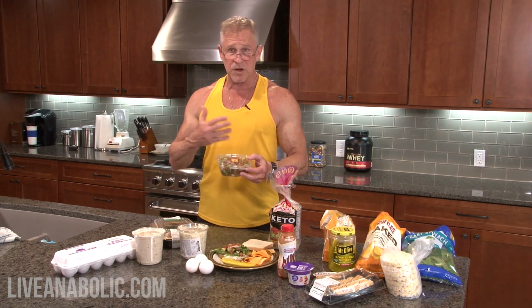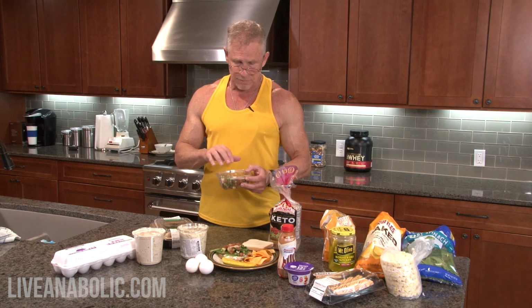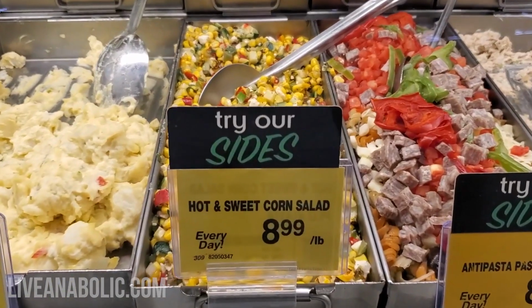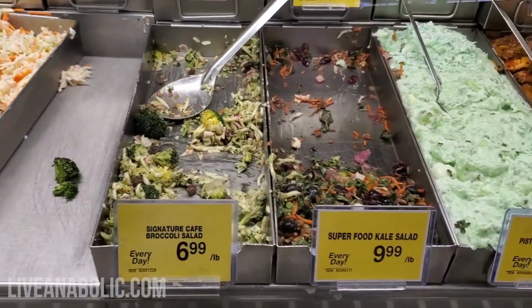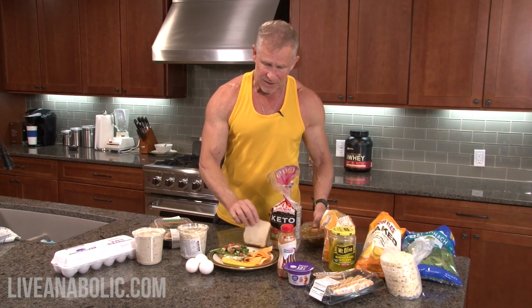It's basically just a bunch of different vegetables already cleaned and washed and chopped up. It's spicy. I like spicy. I'm a Texan. But you guys can do whatever you want. There's lots of different options at the grocery store. So once again, no prep. I'm not cutting anything, guys. All I'm doing is just opening the plastic lid and dumping some on my sandwich.